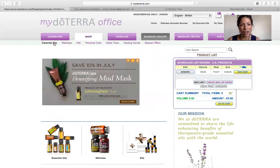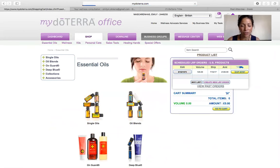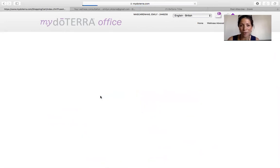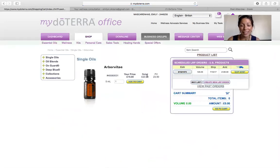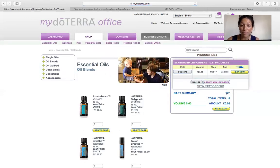Okay, so let's look. Up here, you've got all the different essential oils, the single oils. You can look them up. It'll tell you a little bit about each oil. Let's look up Arbor Vitae, the Tree of Life. It'll tell you your price because you're a wholesale customer. It'll tell you the retail price and it'll tell you the PV. And you can look up all the blends. Now remember that the price does not include VAT. Remember I reminded you about that? So you need to remember that if you're adding things to your basket.